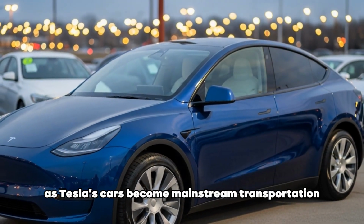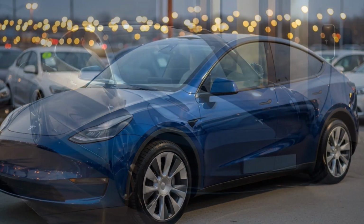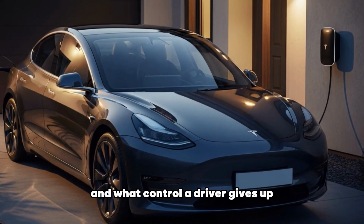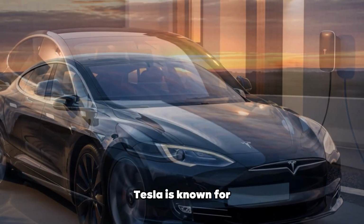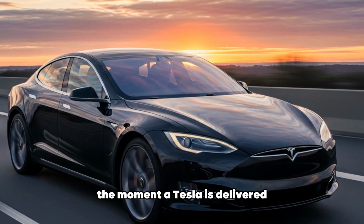As Tesla's cars become mainstream transportation rather than early adopter experiments, a clearer picture is forming of what ownership really costs, and what control a driver gives up in exchange for the convenience and performance Tesla is known for. The biggest difference begins the moment a Tesla is delivered.